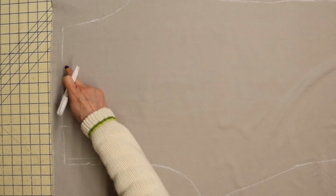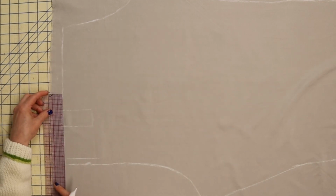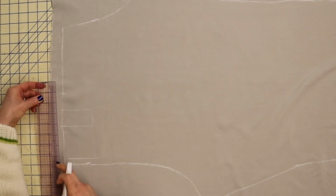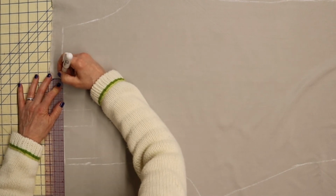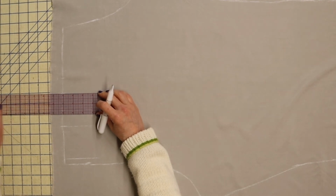That's one. Then the next one is going to be 1.5 inches away from this. So right here is our next one. And that one is also 1.5 inches wide. So another 1.5 inches that way. And then again, these are 3 inches long.